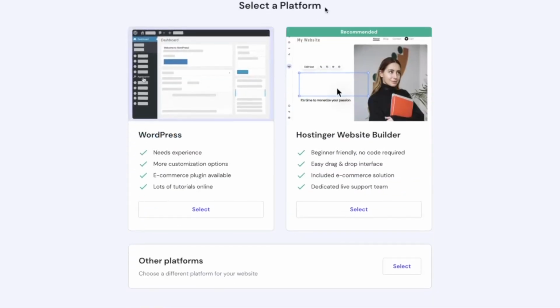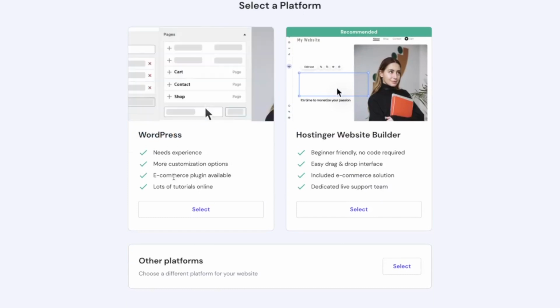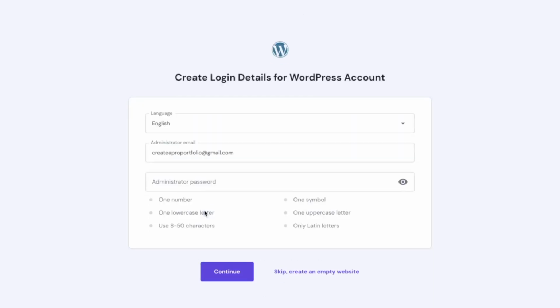Next, we get to select our platform, which I'm gonna be using WordPress. So we'll click on select right here. And now we get to create our login details for the WordPress account. And so this is your admin account to edit your website every single time. So make sure you remember this login and password right here. So I'm gonna go ahead and use my administrator email, and I'll enter in my own password just like that. And from here, we'll click on continue.